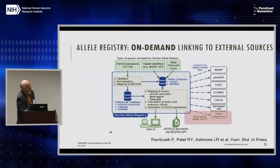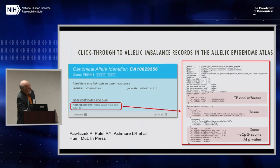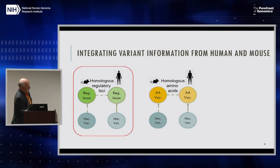So how did we integrate this? Here is how these user-contributed links show up in the allele registry along with these other links. And if you click on it, you get some machine-readable content, JSON-LD. You probably will not use it, but your programmers will be happy because they can serialize it as a graph. They follow the latest standard of knowledge representation, right? They can be understood by Google, and they contain information about transcription factor binding, tissue of origin, donor, and so on.